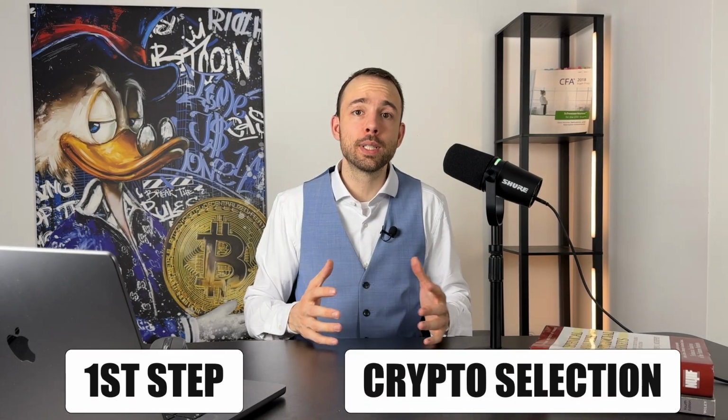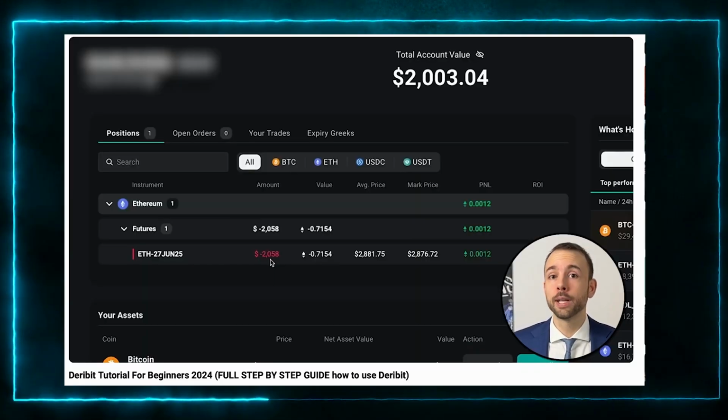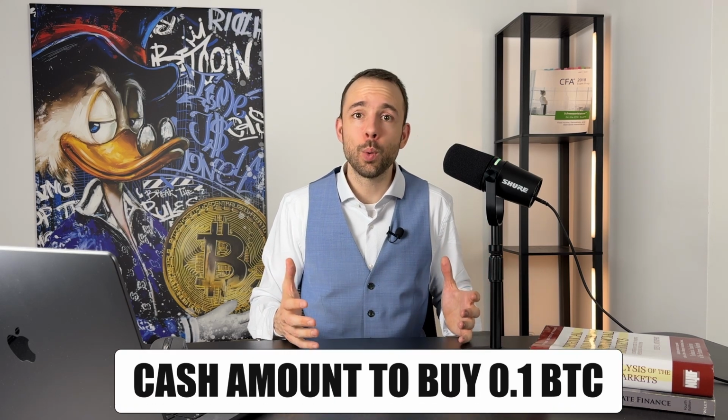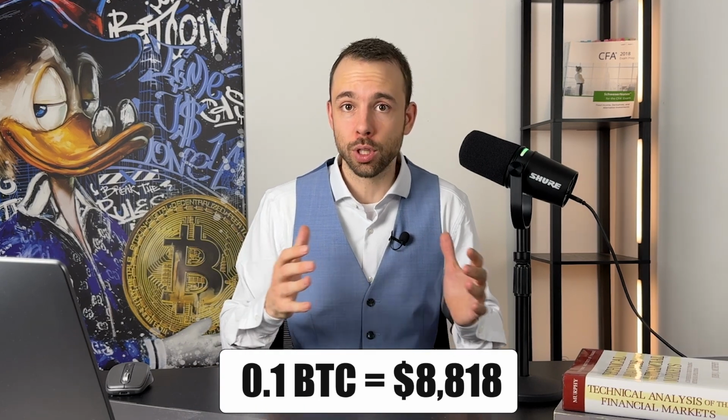And let's begin from step number 1. I have to choose the cryptocurrency that I'm going to trade. My public portfolio at the beginning was equal to $2,000. So that means I was not able to trade Bitcoin. To follow the strategy in the right way, I have to have on my balance a cash amount equal to at least 0.1 Bitcoin. So that means more than $8,000.